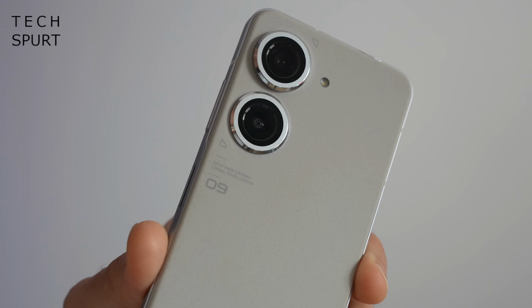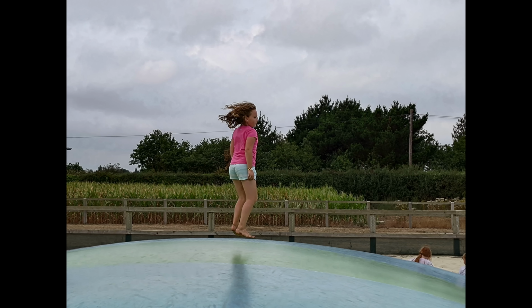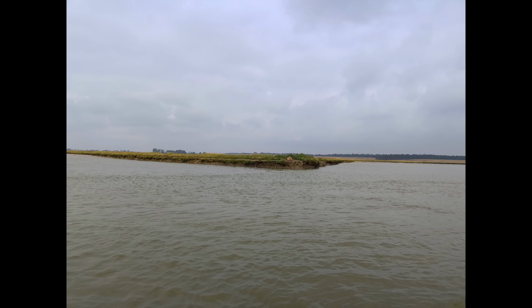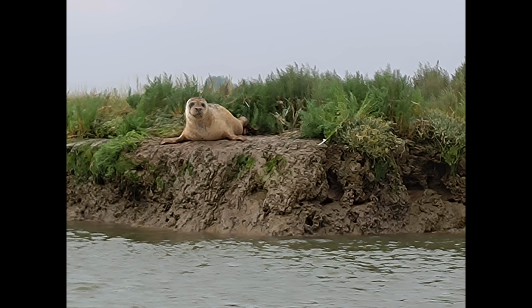But sadly you won't find a telephoto shooter here on the Zenfone 9 because basically fitting one of those buggers onto such a compact handset would be a complete twat. I think those might have been Asus's exact words, not 100% sure. So it is digital zoom all the way, which works fine if you're not going nuts and trying to shoot something small that's absolutely miles away, like this cute little seal here.